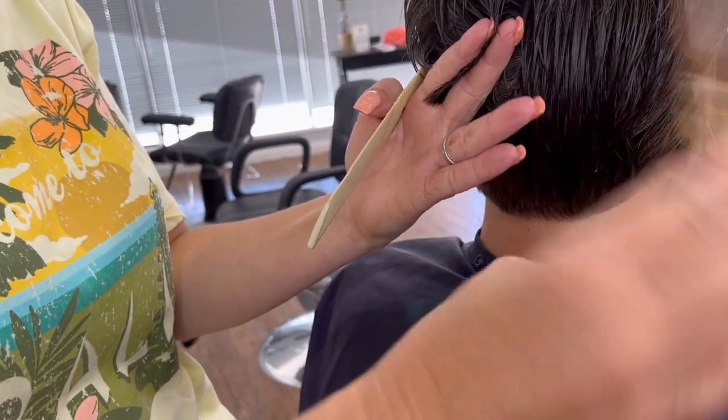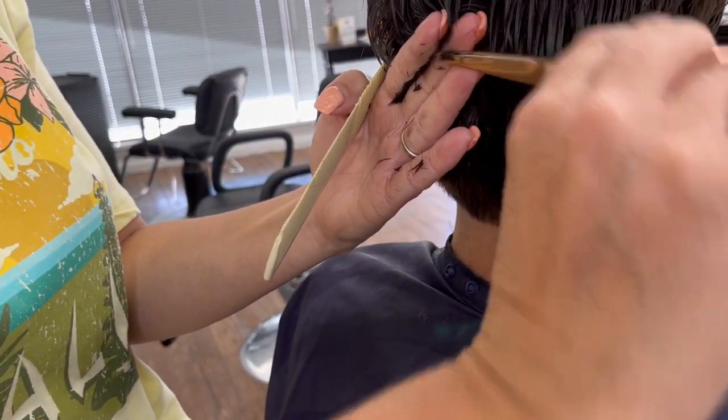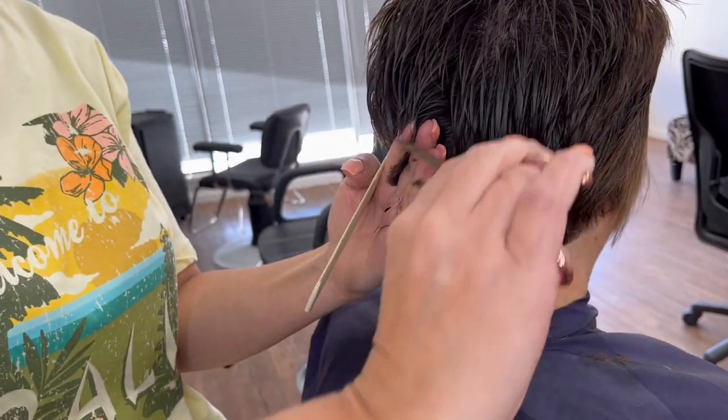You can see I've already colored this morning. I've got stained hands. It's fine. They are washed.